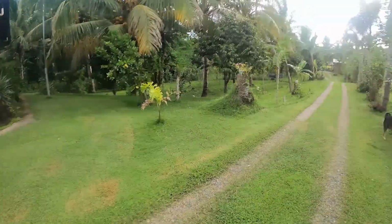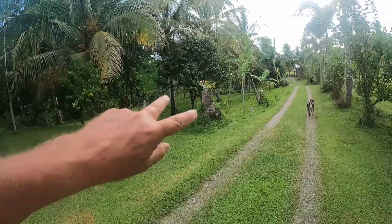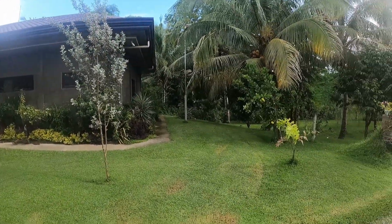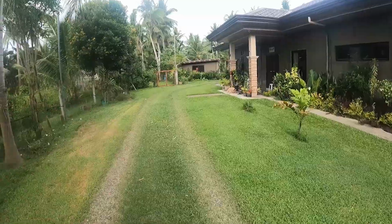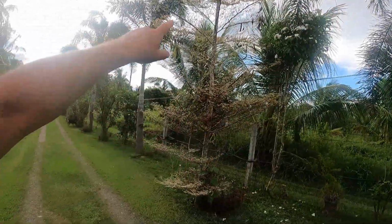Like this used to be a complete coconut and banana plantation. And it was only the house area up here. All this, all the way through here to the back, was just pure bananas, coconuts. The coconut trees used to run all the way along this line here, all the way through here, all along the back, through the shed, up the back. And like I said, everything here, Chick and I have planted.